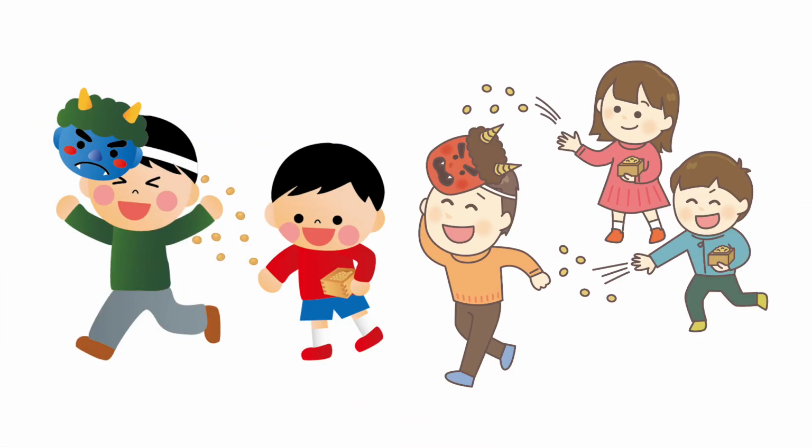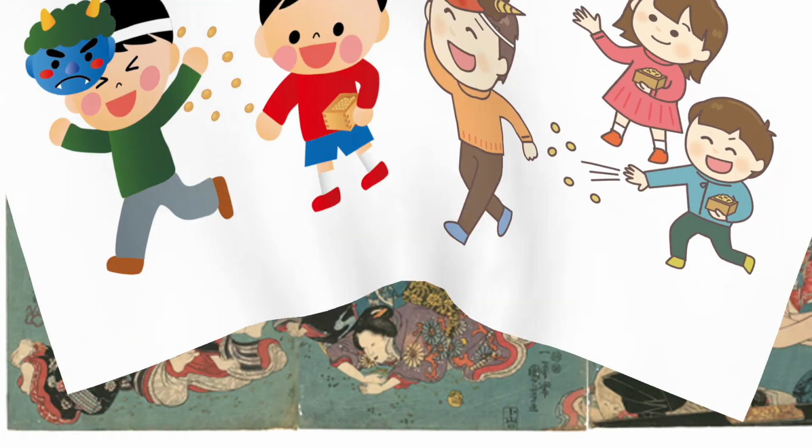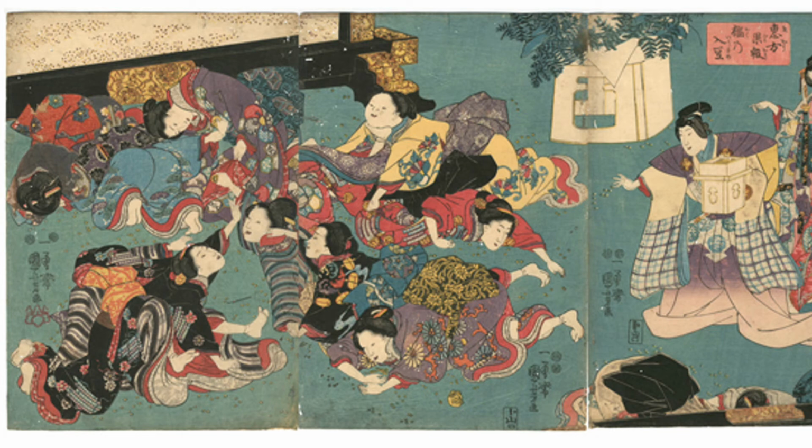February 3rd is the Setsubun. It's the day before the beginning of spring in the old calendar in Japan. Families celebrate by throwing roasted soybeans to chase out the oni, which are known as evil spirits. Usually, the father is dressed up as the oni. It is believed that if you eat as many soybeans as your age, you'll have a healthy year.